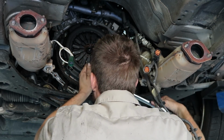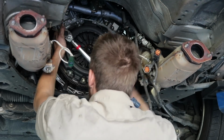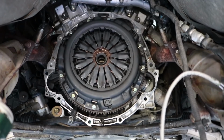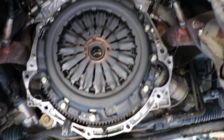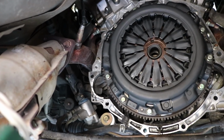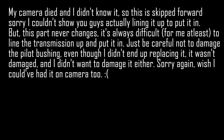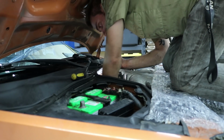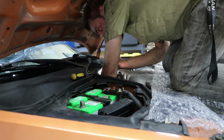There's that one. There's that one. Alright, so since my camera decided to run out of memory, I got everything back up. I don't know how much you guys saw in that last clip because it just automatically stopped recording, but I torqued all these down, and now I'm going to start putting the transmission back up. Alright, so I lightly put one of these in already, so I'm just going to screw it all the way in by hand.